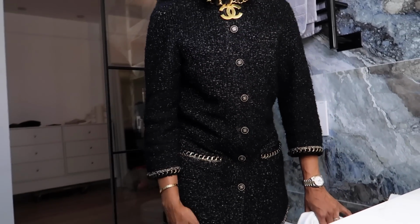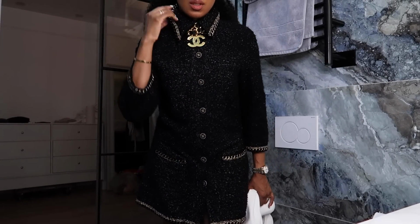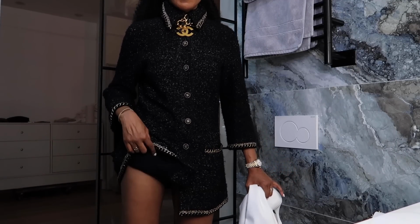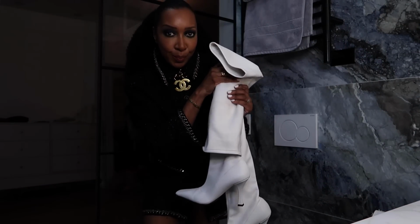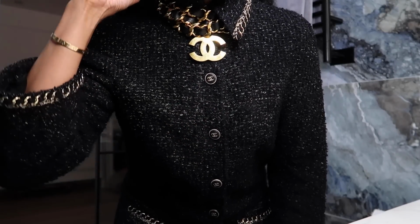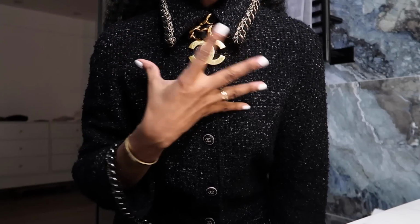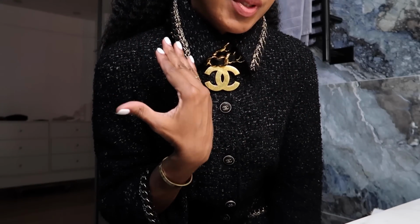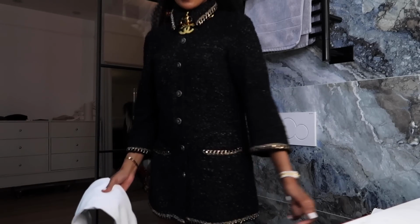So it's the tweed jacket, which I'm wearing as a dress, with cycling shorts underneath. I'm wearing it with my thigh-high tall white boots. You can see I wore the belt. I decided to loop it three times around and wear it almost like a cravat, like a tie. Let the collar stand a little bit, and bring a bit more interest to the blazer. And I love this look.